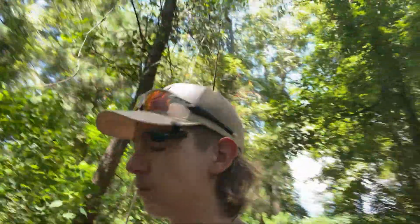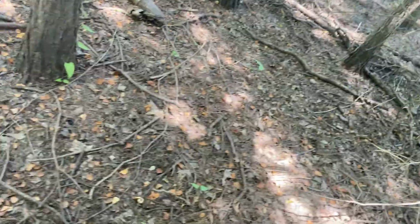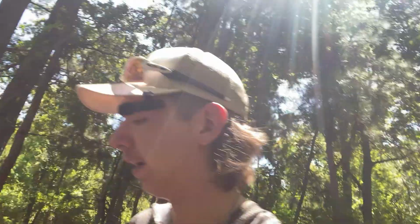But usually what I'm going to do for thatching is scrape all the pine straw off the ground, but as you can see, it's really full of sticks and there's not very much of it. That's more of a fall thing. So we're going to go to live trees, whether they're cypress or pine.